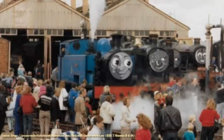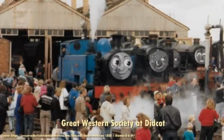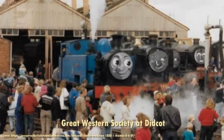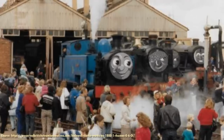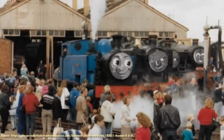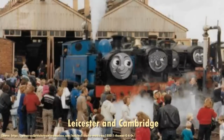In the 1980s, the locomotive, dressed as Thomas, visited the Great Western Society at Didcot. Crowds coming to see the now famous engine turned out so large that the police had to be called to control the traffic. Thomas also made visits to the Leicester and Cambridge Railway to promote the Nene Valley Railway. I also probably butchered that, oops.